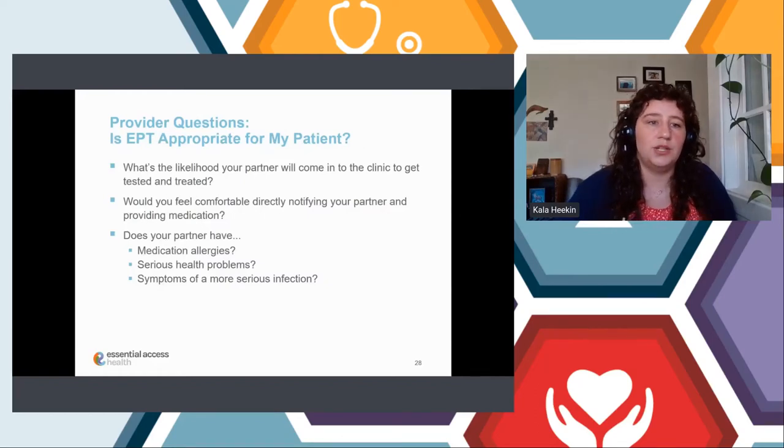Those are all some considerations about how easy it will be for that partner to come into a clinic and get tested and treated. And yeah, really inquiring with your patient. Another component to ask is if a patient would feel comfortable notifying their partner directly and providing them medication, wanting to see, do they feel comfortable and safe talking to their partner about this? Do they feel like that's something they could do?